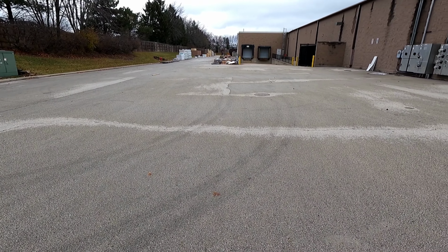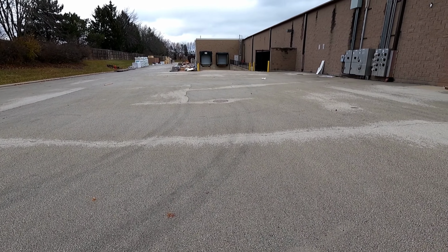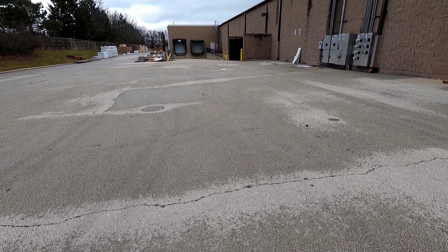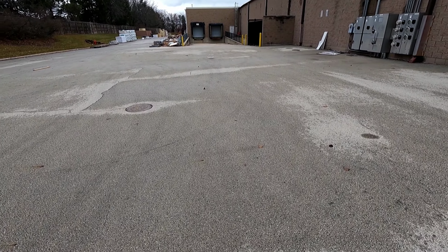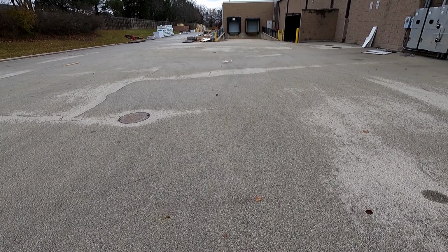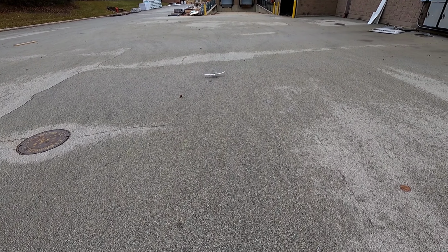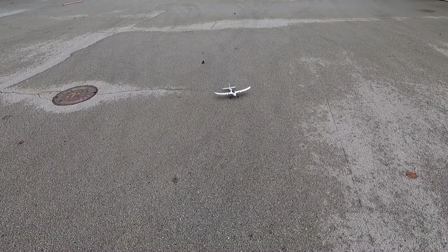Can I land it? I even pulled off a landing. You could even steer and taxi with the differential steering. That's how it steers in the air, just spinning the different motors faster than the other.